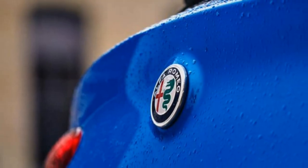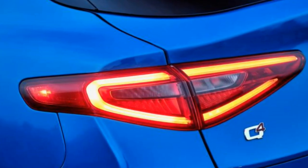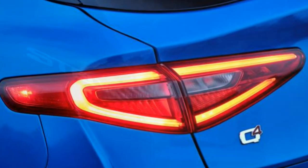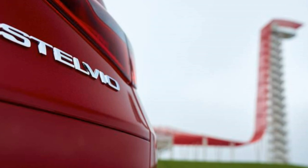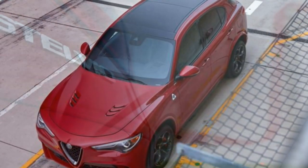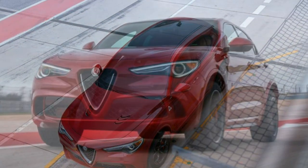Comfort. We were thankful for the Stelvio's comfort, especially for a sport-oriented crossover. But the seats have some shortcomings, the ride is mostly compliant but gets bouncy, and climate control is all too easy to use but fails to deliver in automatic mode.